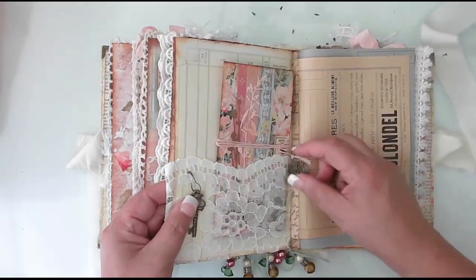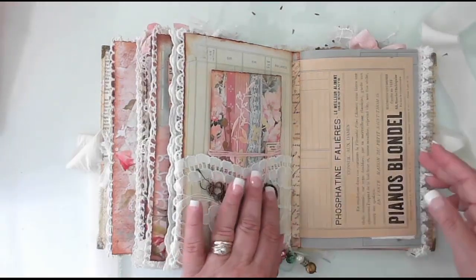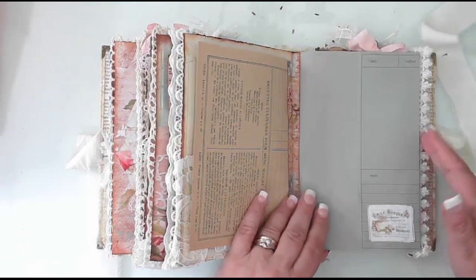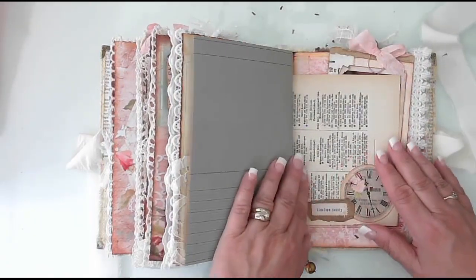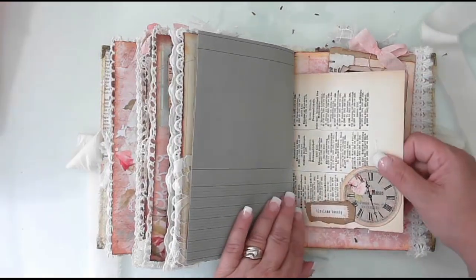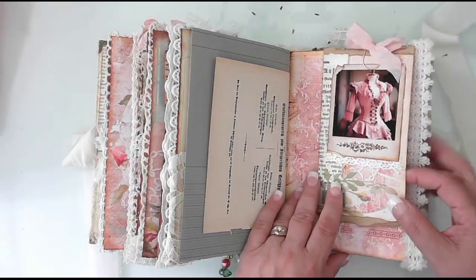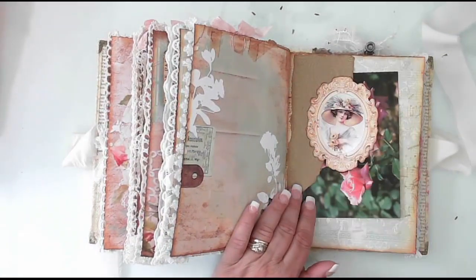So, and I love the lace pockets. Again, not something I do nearly enough. I need to do that more. It's such a great element to add more textile into your journals, and just a little piece of fabric there as a little element. And we're getting to the end here. I don't believe I opened this up. I don't think I unclipped it. And then we're getting here to the end.